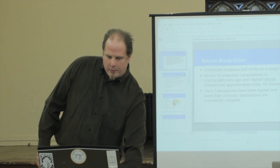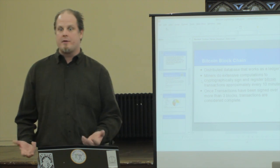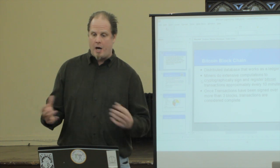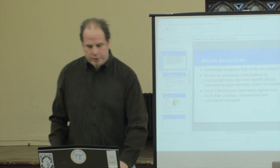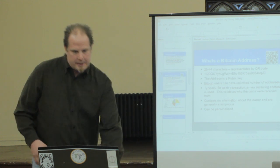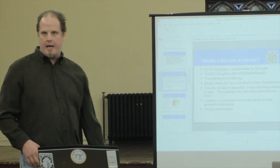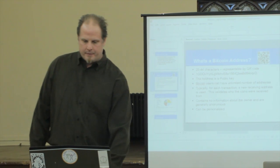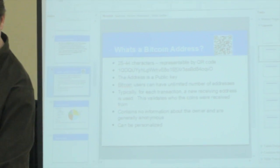The miners are doing that work, and they get 25 Bitcoins every 10 minutes when they solve this problem. It's a hard problem to solve, and they don't always solve it, so there's competition amongst the miners. This is what a Bitcoin address looks like, this number right here, and we typically represent those with QR codes. It's a nice way to send and receive them.